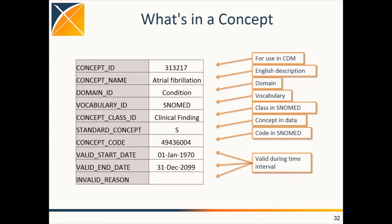Okay, if there's an invalid reason in here, it'll tell you why. Either it was duplicate, deactivated, or something, and then it'll have an end date. Okay.